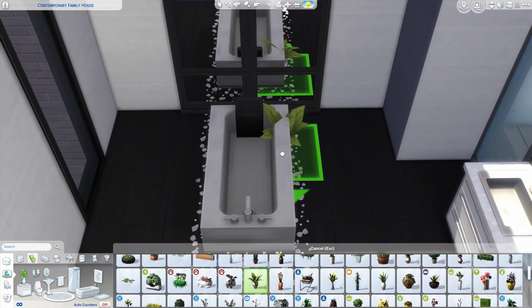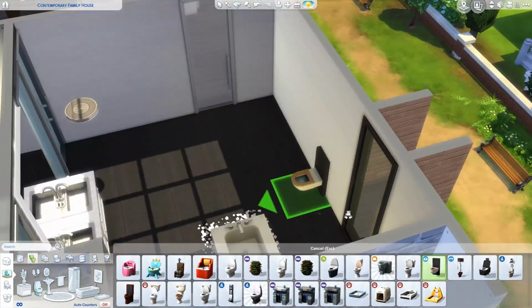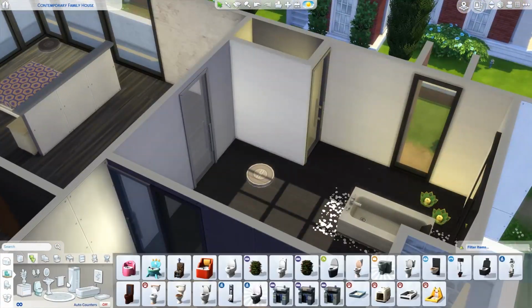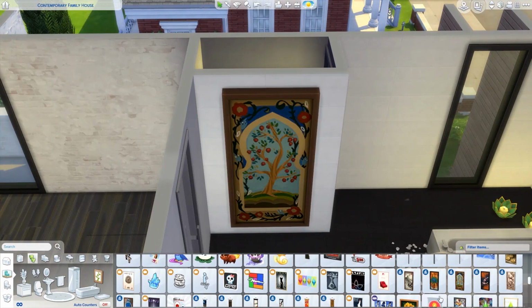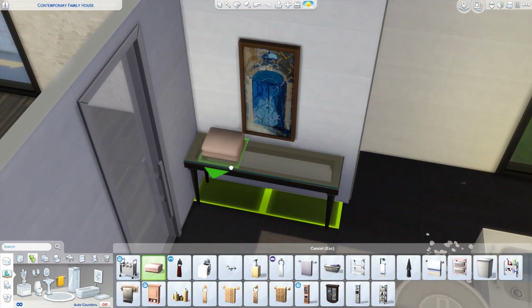And I also love the layout of the bathroom. This is not a bedroom, Mona. This is a bathroom. So why I like this bathroom is because the toilet is separate. So if your sim is gonna use the toilet and someone walks in, they don't necessarily get embarrassed.